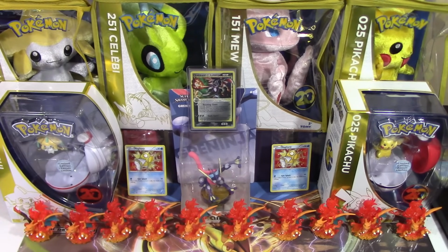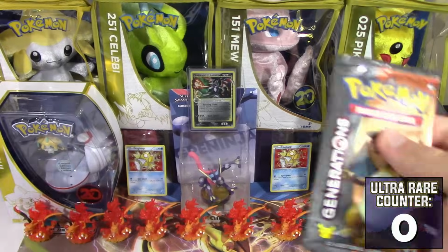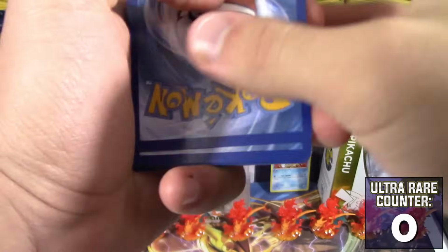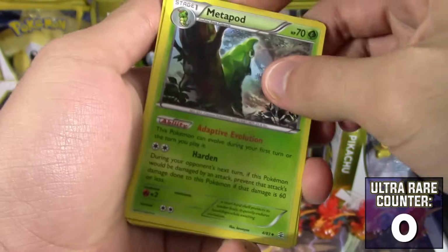And yeah, so let's go ahead and get right into this. You want to open up your half first? Sure. All right, I'll let you get to it. Awesome. And what better way to start off than with Charizard? Wow, so excited. A booster box of generations. It's so crazy. It's insanity. It really is.